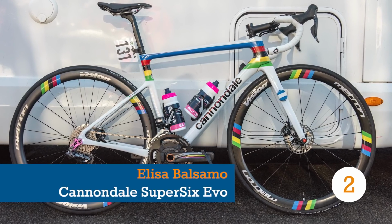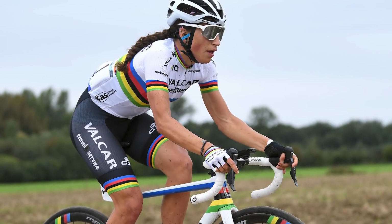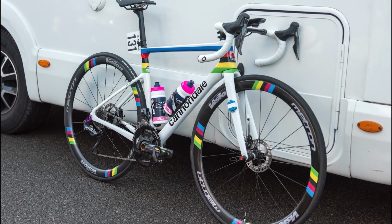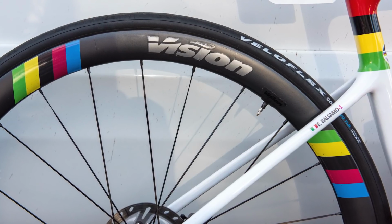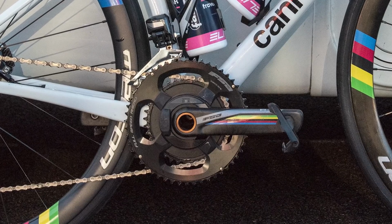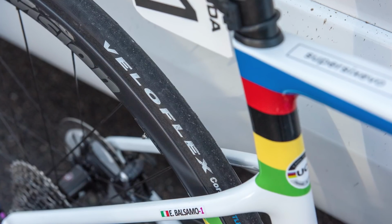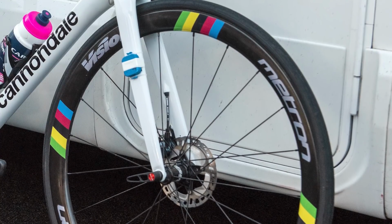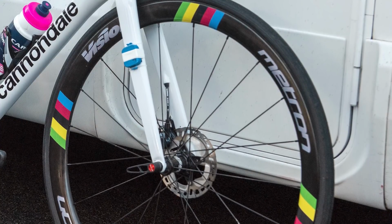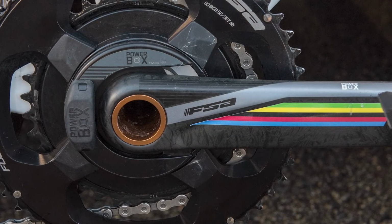Elisa Balsamo also raced at Paris-Roubaix. However, she rode the same bike for the Women's Tour. The newly crowned World Champion's bike gained rainbow-adorned wheels and cranks, completing a rather spectacular looking bike. What do you think of the rainbow look? Let us know in the comments. Interestingly, underneath the new paintwork, Balsamo is running the same Vision Metron 40 wheels and FSA PowerBox power meter crankset as on her Roubaix bike.